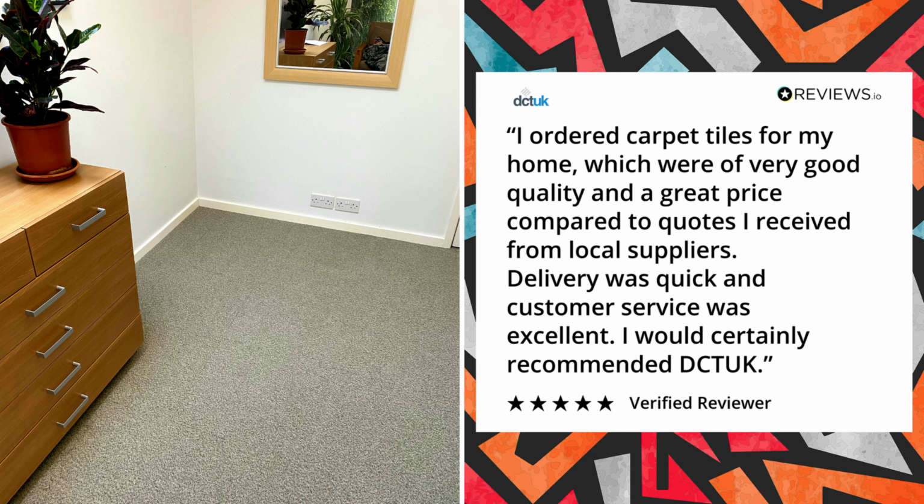So this lady said, I ordered my carpet tiles for my home, which were very good quality and great price compared to quotes I received from local suppliers. Delivery was quick and customer service was excellent. I would certainly recommend DCTUK. So you can see that picture there where she's used the Nouveau Home Comforts in her bedroom.